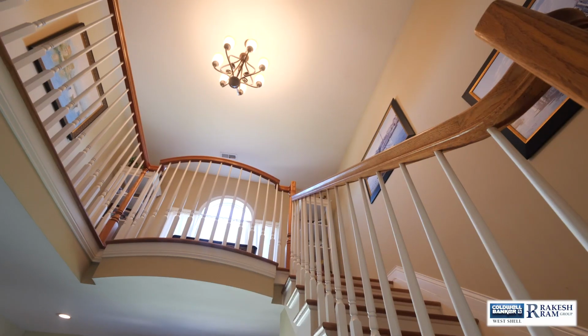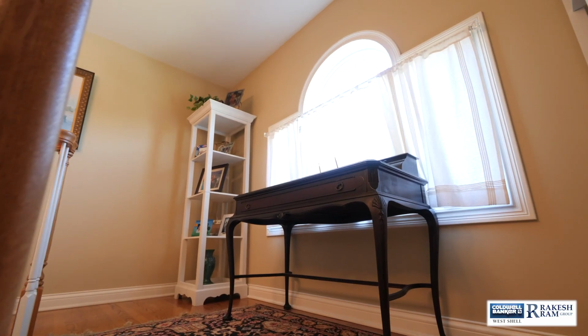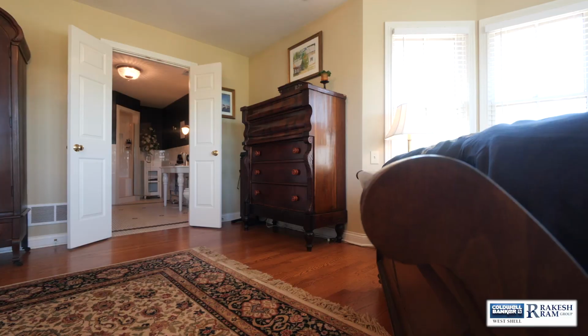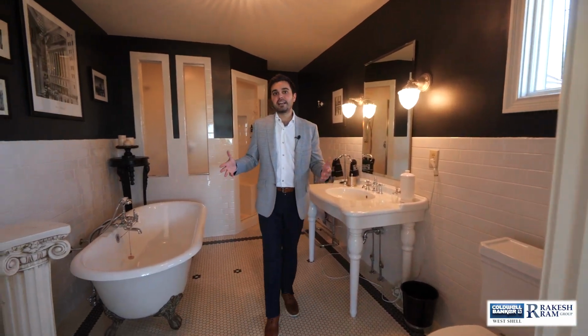Well, now we're upstairs and I want to show you our next favorite highlight, a large master bedroom along with master bathroom. I talked about class and elegance, and this is it at its finest.